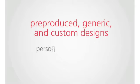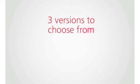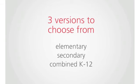Our school marketing program is available in both pre-produced generic and custom designs. Personalized covers, both front and back, are also available for both. Now, there are three versions here with content specifically designed for use in elementary, secondary, or combined K-12 for private schools or district bid opportunities.